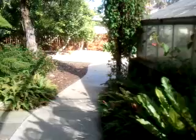And this is the walk between greenhouse 1, the tropical greenhouse, and our Nepenthes greenhouse. We have a really neat collection of tropical Nepenthes. These are pitcher plants. They're carnivorous plants. Let's take a look at them. What the heck? Yes, let's take a look at the Nepenthes.